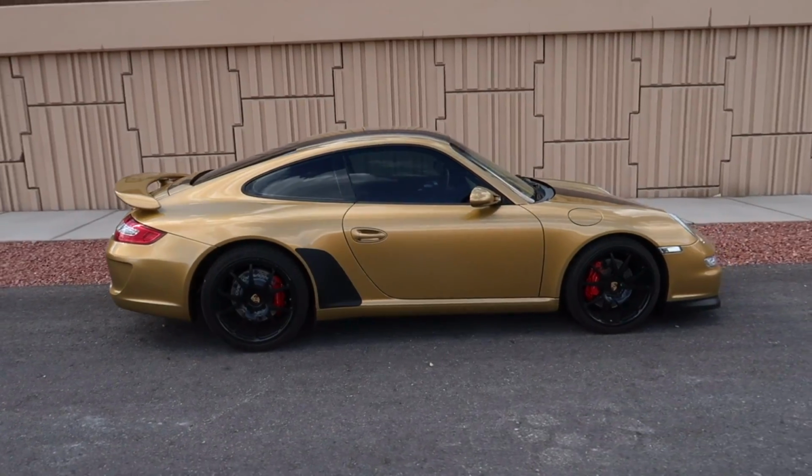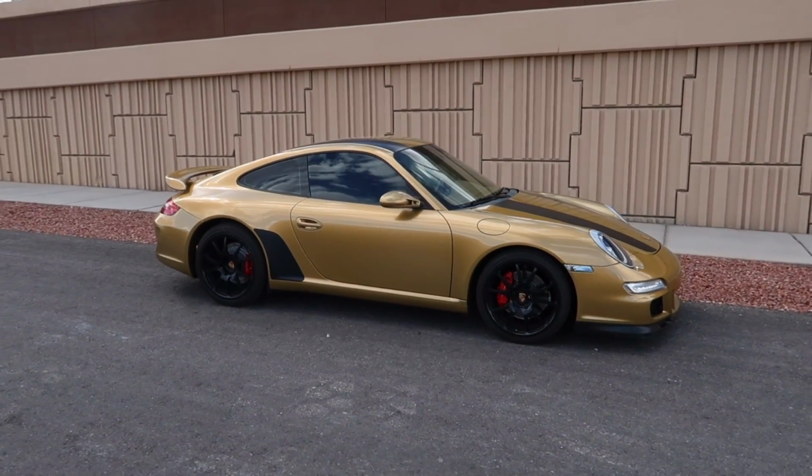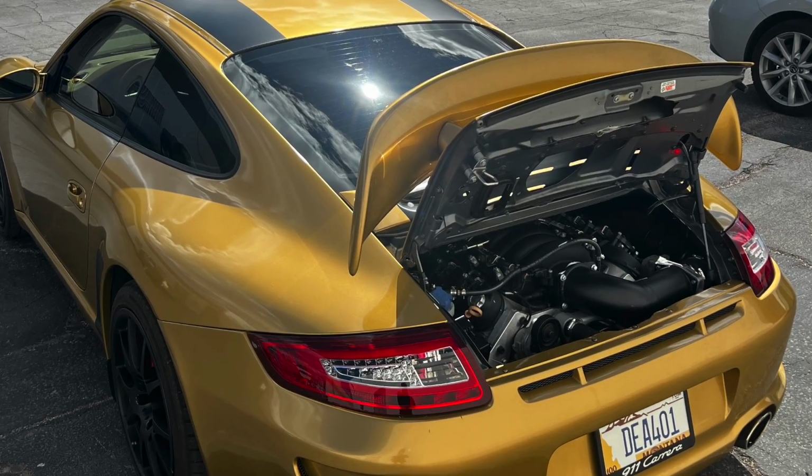I love it. You don't see gold cars too often. I literally can't remember the last time I've seen a gold car. It looks amazing now. Also looked amazing in the sun. Oh yeah, it glows in the sun, I'll tell you that.